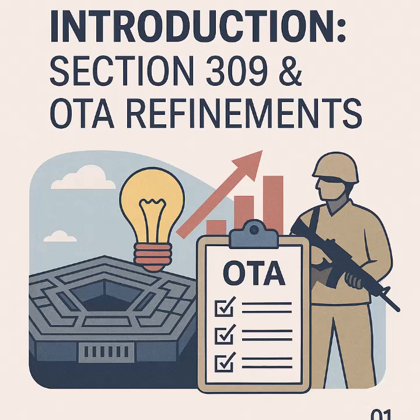Right, because it's not just about the technology itself. It's about how you actually get it into the hands of the people who need it. Exactly. And how do you do that quickly, and in a way that actually makes sense? Specifically, we're focusing on the refinements this section makes to what's called the Other Transaction Authority. You'll hear us refer to this as OTA. It's a bit of an alphabet soup, isn't it? All these acronyms in defense.